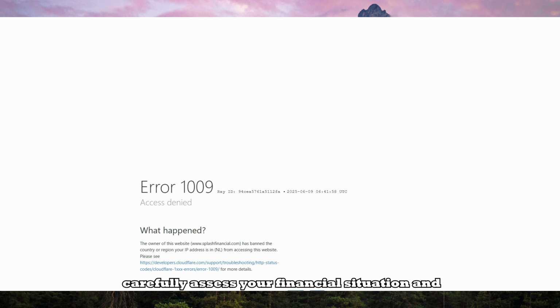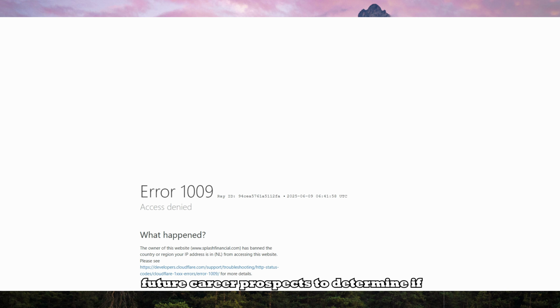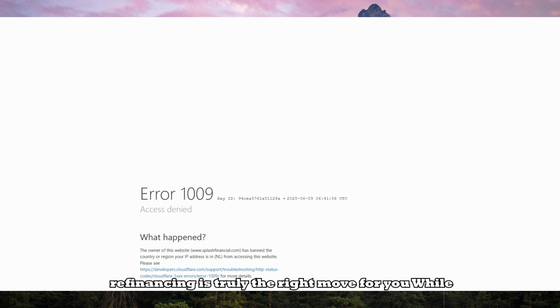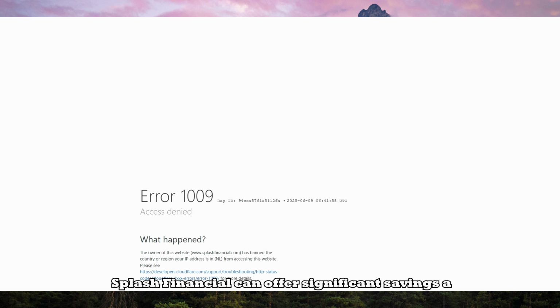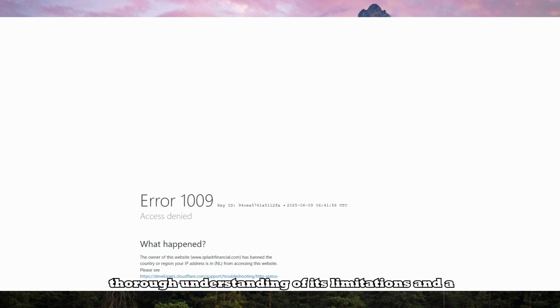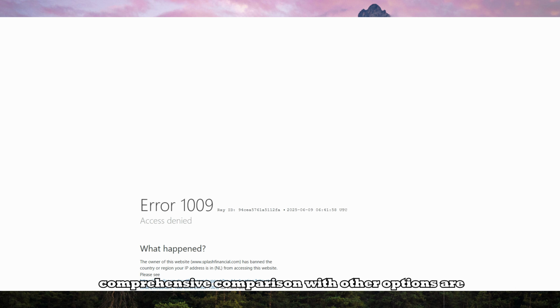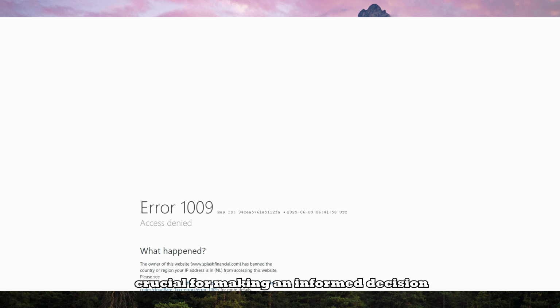Finally, carefully assess your financial situation and future career prospects to determine if refinancing is truly the right move for you. While Splash Financial can offer significant savings, a thorough understanding of its limitations and a comprehensive comparison with other options are crucial for making an informed decision.